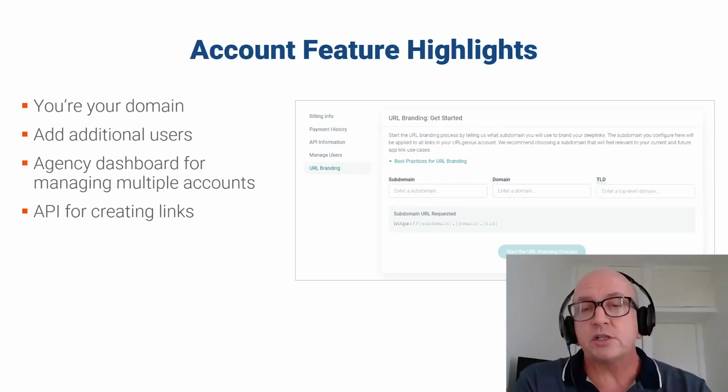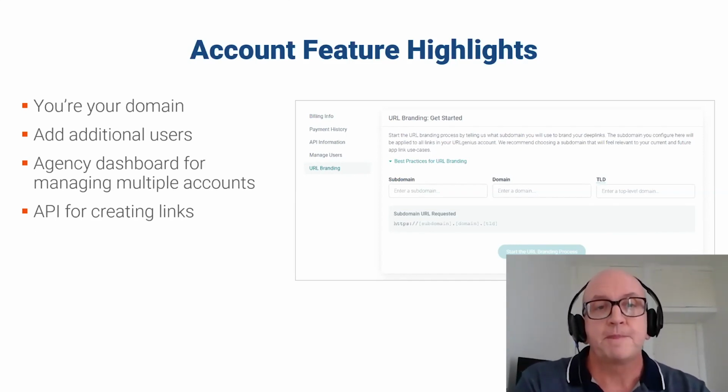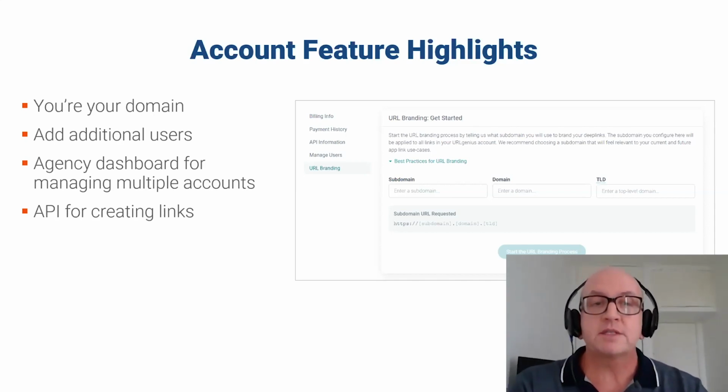You can add additional users to your account. So if you have a lot of links that you're making all the time and promoting, and you have a team of people, some assistants, you can add them to your account so that they can create the links for you and put them in the campaigns. If you're an agency, we actually have an agency dashboard. So if you're managing multiple Amazon seller clients, and you want to keep their accounts separate, keep all the reporting separate, the billing, etc., just let us know and we can turn that on for you.